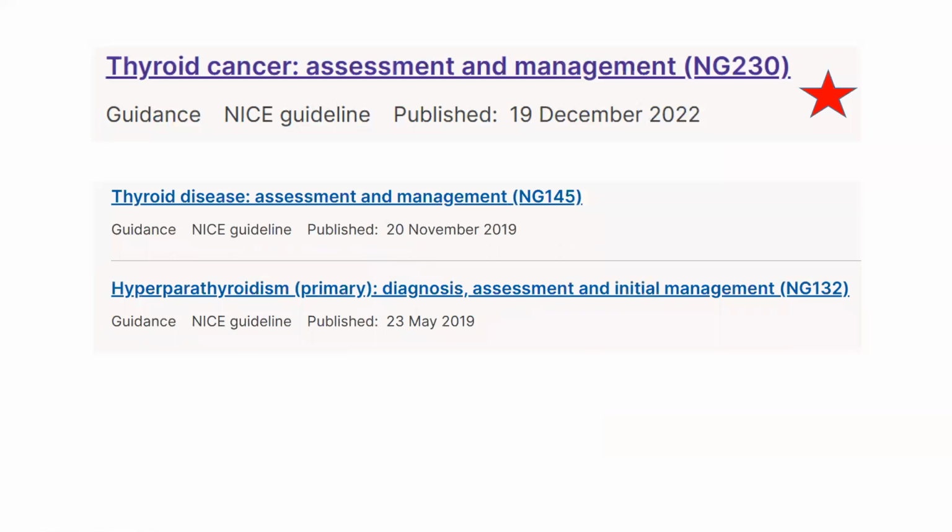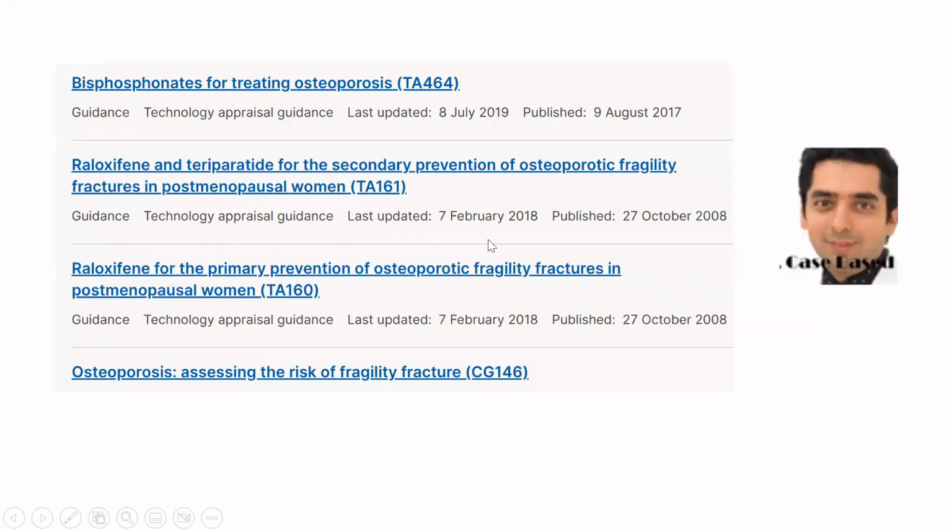Thyroid cancer guidelines, as I mentioned, I'm going to do a session on very soon in the coming weeks, and these guidelines were just published in December 2022. Then there is a guideline on thyroid disease assessment and management. This was published in 2019, again very important. And there is a guideline on hyperparathyroidism. Again, this was published in May 2019. Again, very important from the NICE perspective.